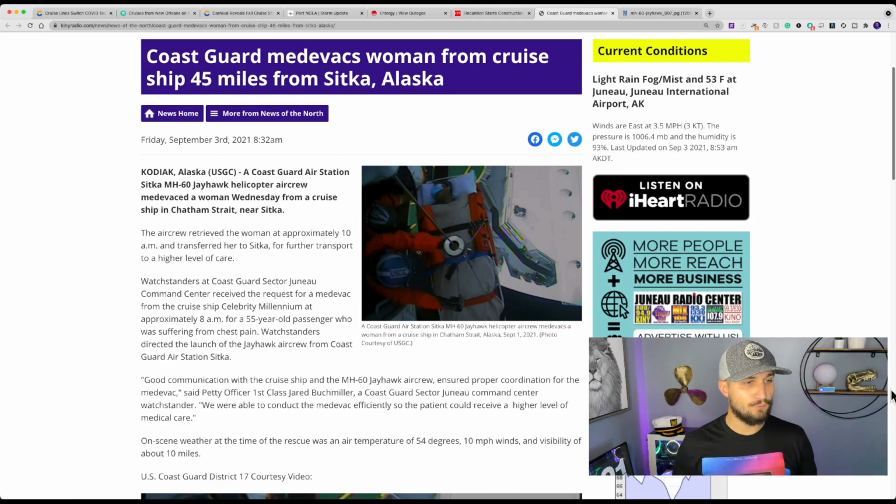The aircrew retrieved the woman at approximately 10 a.m. and transferred her to Sitka for further transport to a higher level of care. Watchstanders at Coast Guard Sector Juneau Command Center received the request for a medevac from the cruise ship Celebrity Millennium at approximately 8 a.m. for a 55-year-old passenger who was suffering from chest pains. Watchstanders directed the launch of the Jayhawk aircrew from the Coast Guard station.